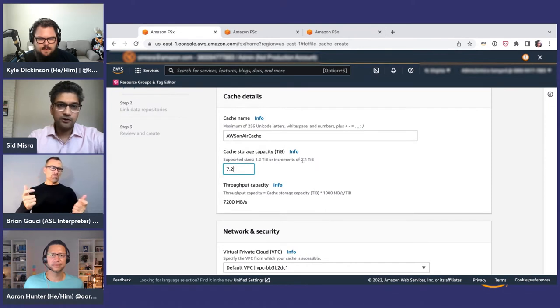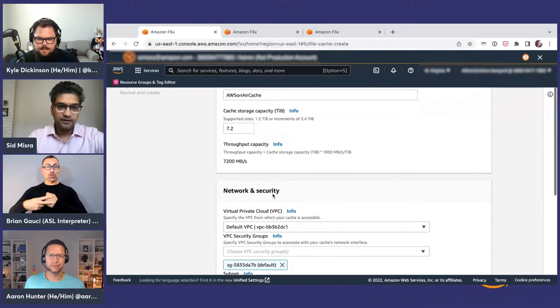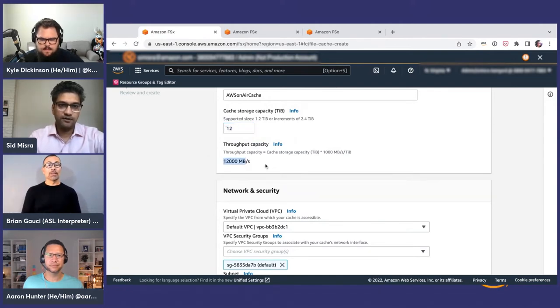And additionally, we also build out a metadata server, and the metadata storage capacity is 2.4 terabytes for the cache. So that's on top of this. The throughput capacity is a really interesting part. So it scales as you scale up the cache storage capacity. So the larger your cache, the more storage capacity it has. The throughput scales linearly at the rate of 1,000 megabytes per second per terabyte. Because if I boosted this up to 12 terabytes, you see the throughput went up.